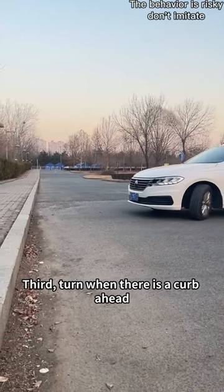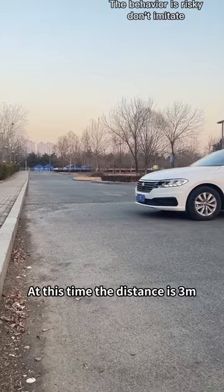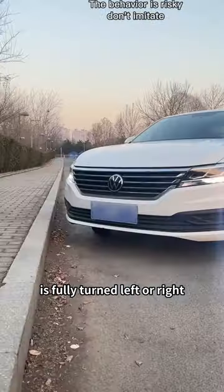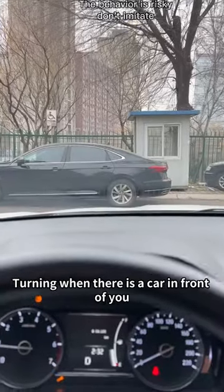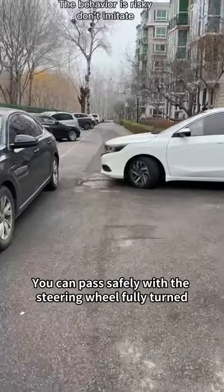Third, turn when there is a curb ahead, as long as the front cover just coincides with the upper edge of the curb. At this time the distance is 3 m. It is safe to pass regardless of whether the steering wheel is fully turned left or right. Turning when there is a car in front of you, as long as the front hood reaches half of the front tires, you can pass safely with the steering wheel fully turned.